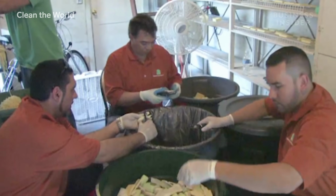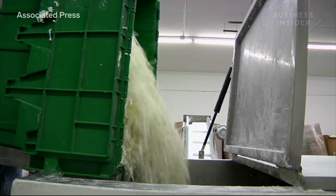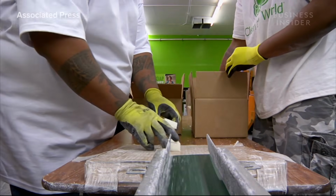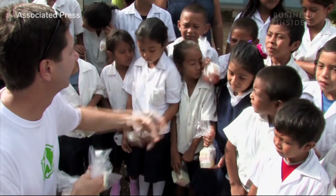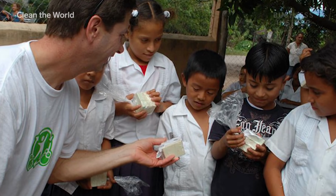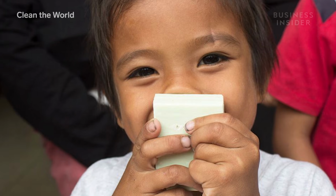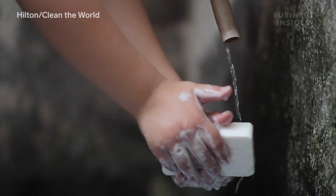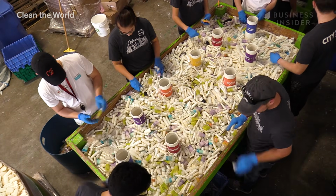With a few friends, some potato peelers, meat grinders, and cookers, Seipler developed a way to recycle used bars of soap into new sterile ones, which can then be donated to children and families around the world who don't have easy access to soap. That makes them susceptible to diseases like pneumonia and diarrhea, which kill almost 1.5 million children under 5 every year, but can be prevented by hand washing. Since 2009, Clean the World has distributed more than 50 million bars of soap to people in 127 countries.